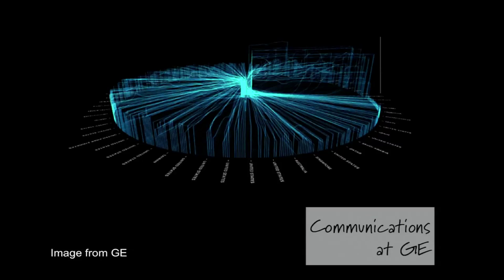So if we fast forward 150 years, visualisation can look a lot more futuristic. And here is a GE visualisation of gas turbines generating electricity around the world. GE use visualisation very heavily in their marketing communications because they're a technology company, and that's a brand that they want to project through their communications.